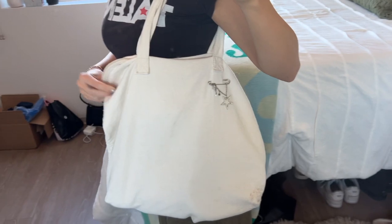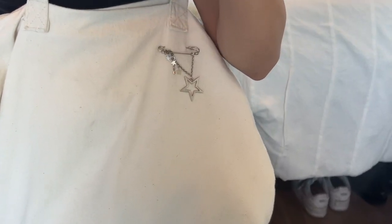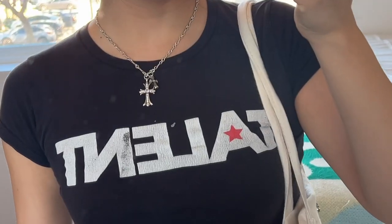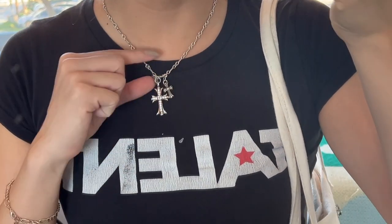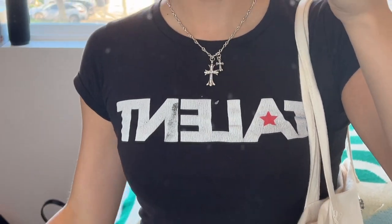This bag is actually from the bins too, ironically. This little pin that I have on it is also from the bins. The necklace is actually from Etsy. It's definitely not the original Chrome Hearts one, but it's supposed to look kind of similar. Right now, I think I'm just gonna make breakfast, coffee, of course, and then we will be off to the bins.